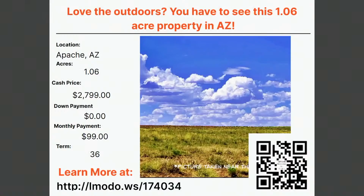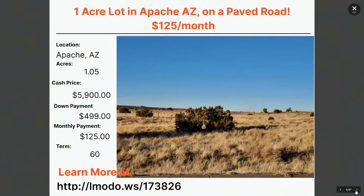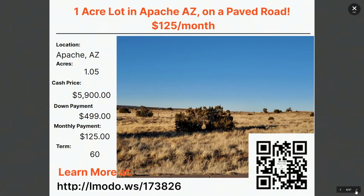All right, with that, let's look at our next property tonight. This one is a 1 acre property in Apache on a paved road. Check that out, on a paved road. In that picture at the very bottom, you can see the paved road, and that's sometimes rare to find. Apache County, paved road, 1 acre, $5,900 with $499 down, $125 a month for 60 months.